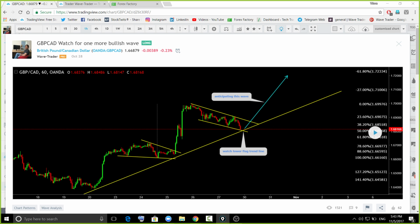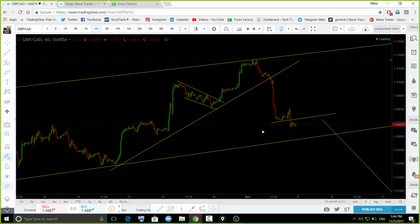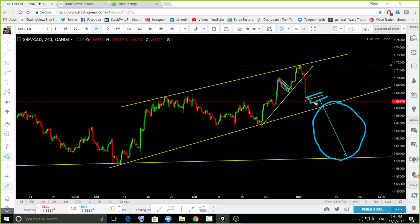So for next week, I don't see a perfect continuation pattern formation. But if you sold somewhere here when that was happening because of the news event, and you are in that trade, stay in. The continuation formation broke down and is still forming a continuation formation, so it can keep falling. Selling this pair at the current price is not convincing me because it has moved. If this is going to happen at this area, then we may see that move. Watch this continuation formation. If that is going to happen, that is your trade.